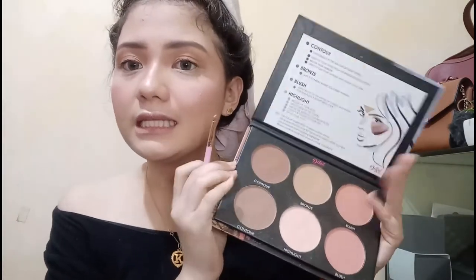So now tapos na tayo sa ating detail contour and blush palette. Then we are gonna do our lips. So first is I will have just my baby lips on. This is from Maybelline. So this is in the shade Berry Crush. So tinatawa ko lang siya para hindi masyadong dry yung lips natin. So yan. Yan okay na.